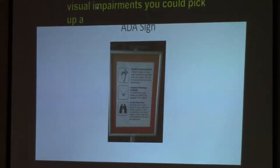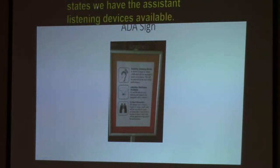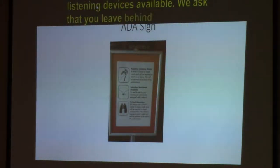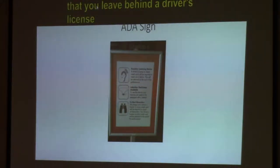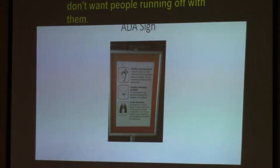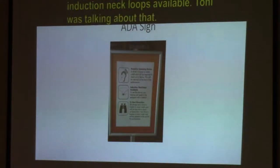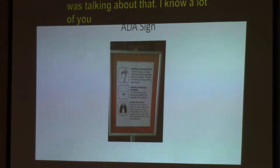So this sign here states that we have the assistive listening devices available. We do ask that you leave behind a driver's license or a credit card to check one out, because they do cost a lot of money and we don't want people running off with these devices. Underneath that, it says we have induction neck loops available. And I know Tony was just talking about that. And I know a lot of you do use the neck loop and hearing loop systems, which is great.